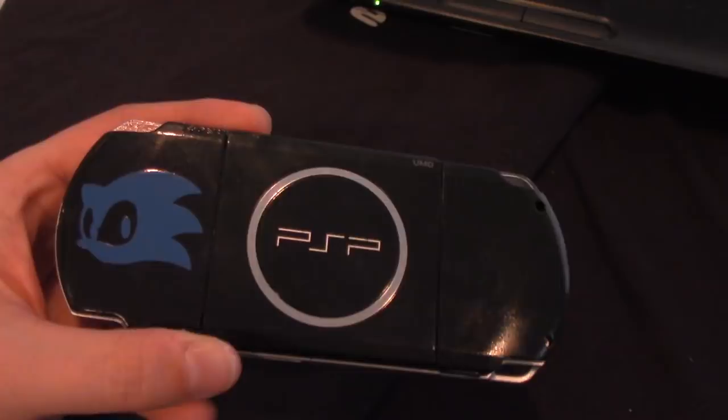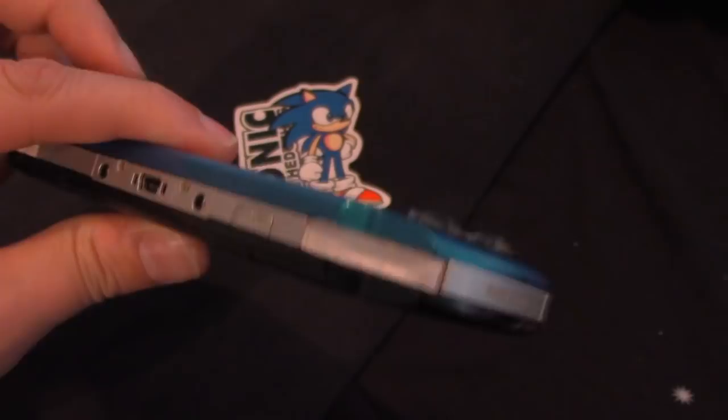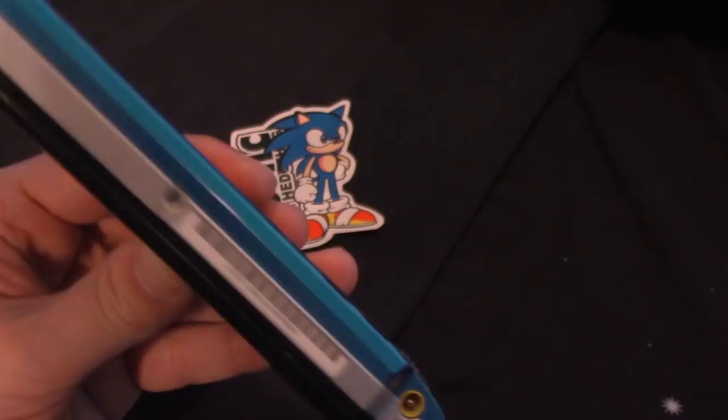There's so much to show you on this thing. First, I want you to get a good look at the quality here as I get my fingerprints all over the screen while I'm doing this. Speaking of the screen, it is in great condition other than that fingerprint I just put on it. No scratches. It is a 3000, so it has a very bright screen.